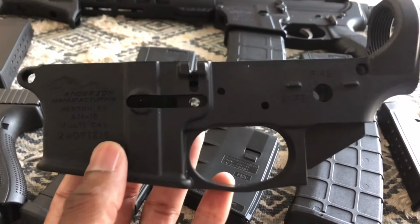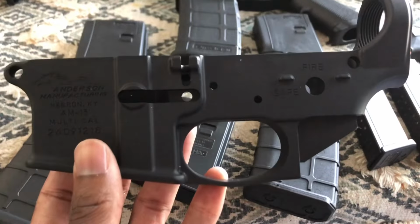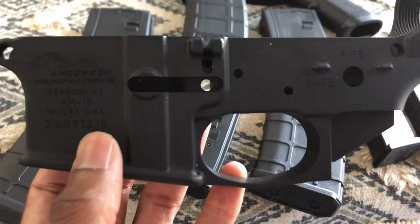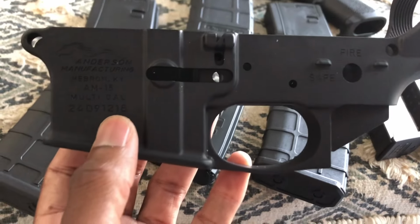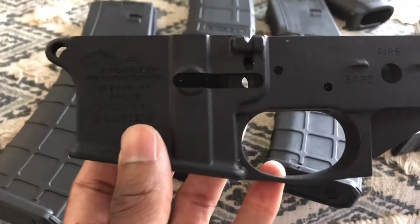The plan for this gun is getting a 16-inch upper and the lower from PSA, and the only thing I'm going to do is add attachments. The upper is going to come with the M-Bus sights, which are these pop-up sights. I will get a red dot, QD mounts, a sling, and a foregrip, which is this. And that's about it.